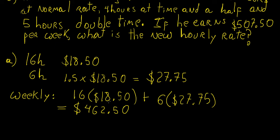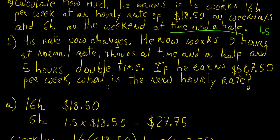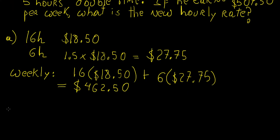So that's not too bad. I mean, you could pay some rent for that if you're sharing with some other people, and at least you could buy food and all that. So it's a reasonably good job. I mean, you're only working 22 hours per week, which would be half of full time, so it's not too bad. But now question B is a little bit more complicated, because this is basically what we're being told.